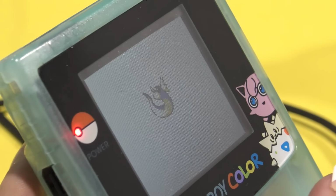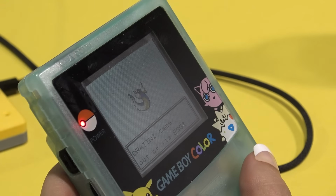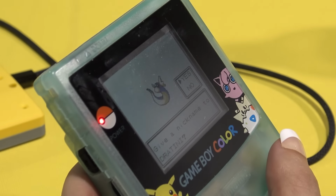Ooh, Dratini. I forgot Dratini was in there. What's its special move? I don't remember. I honestly forgot it was in the list, so. Oh, I got a nickname.